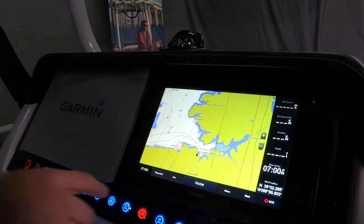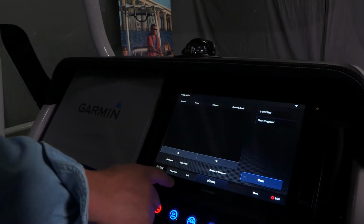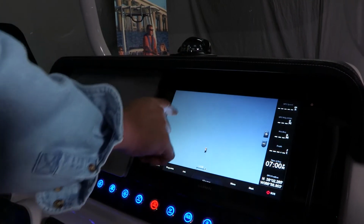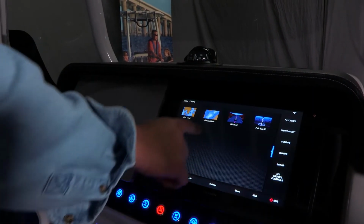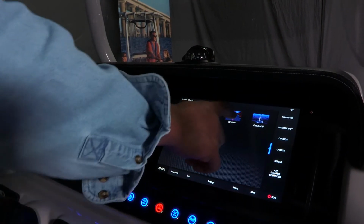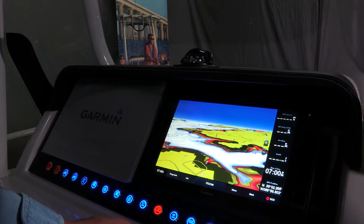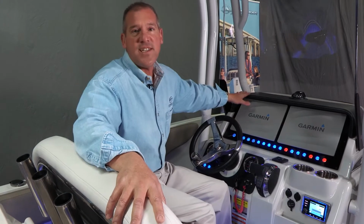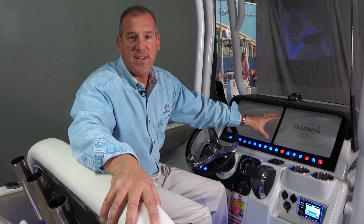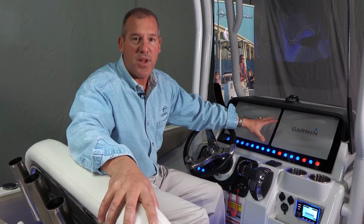The 220 Finseeker comes standard with twin 7-inch Garmin. They're preloaded with the LakeVü chips for freshwater and also the BlueChart for saltwater. You can option up to larger screens if you like, and the one I'm sitting at happens to have twin 12-inch touchscreens on it. It's got a hand-stitched brow over the dash. All the electronics are mounted on a black acrylic platform landing.